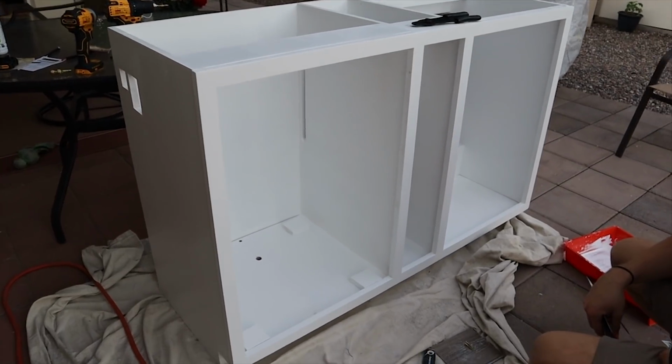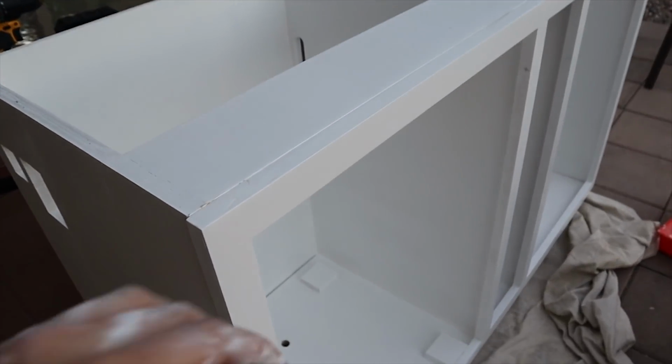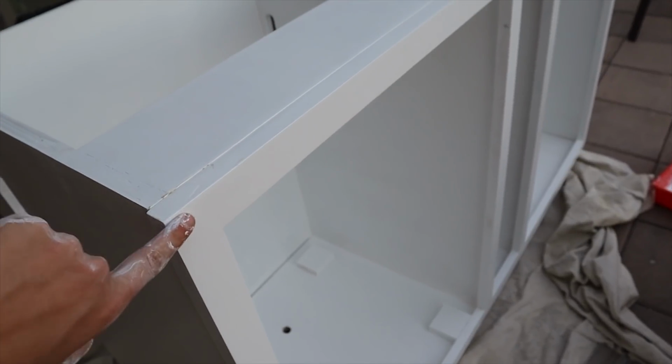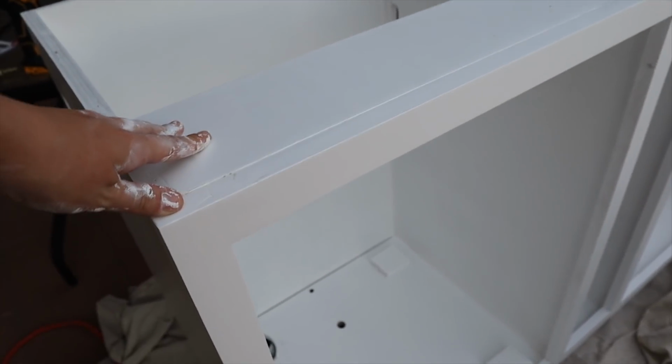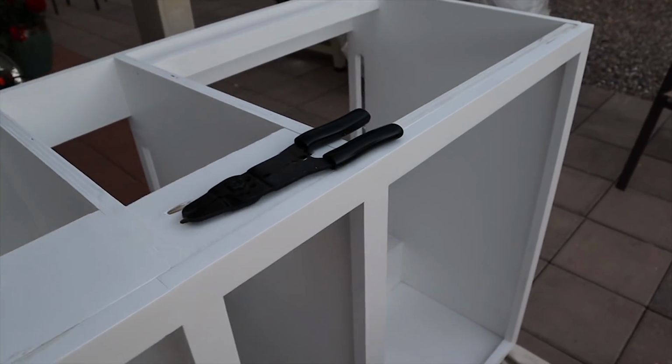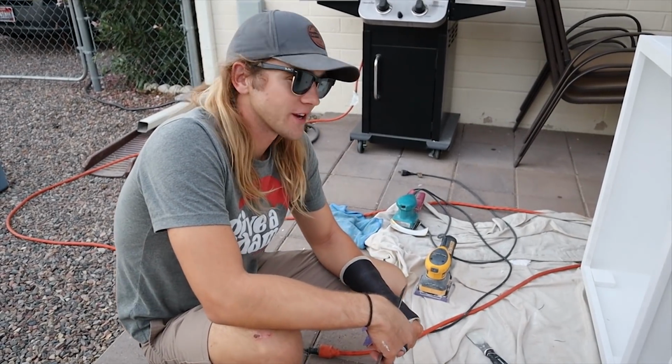Got face frames glued and nailed on there, and then we went over, oh my god, look at my hand. We went over all the little holes where the finishing nails were with some Bondo, and then sanded that down and painted it, so you shouldn't be able to tell where we had any nails in here. I'm really happy with the way these turned out.